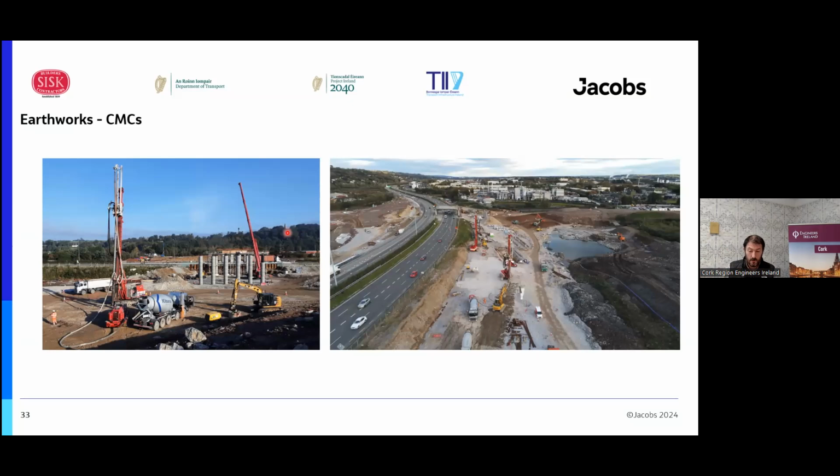And then the blanket we put in as our working platform was our drainage layer as well, which you can see here extended right out to the ponds left and right. The thing to note from the photo on the right-hand side is the proximity of the works to the live traffic. At all times we were having to monitor the pavement and the existing ground, and we had to be very cognizant of the rate we worked at, so that we couldn't build or surcharge too quickly and interfere with the existing infrastructure.